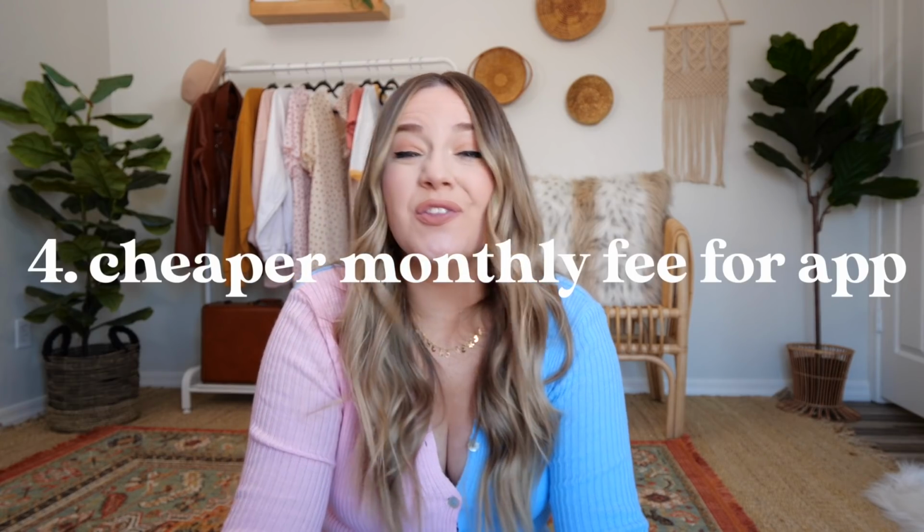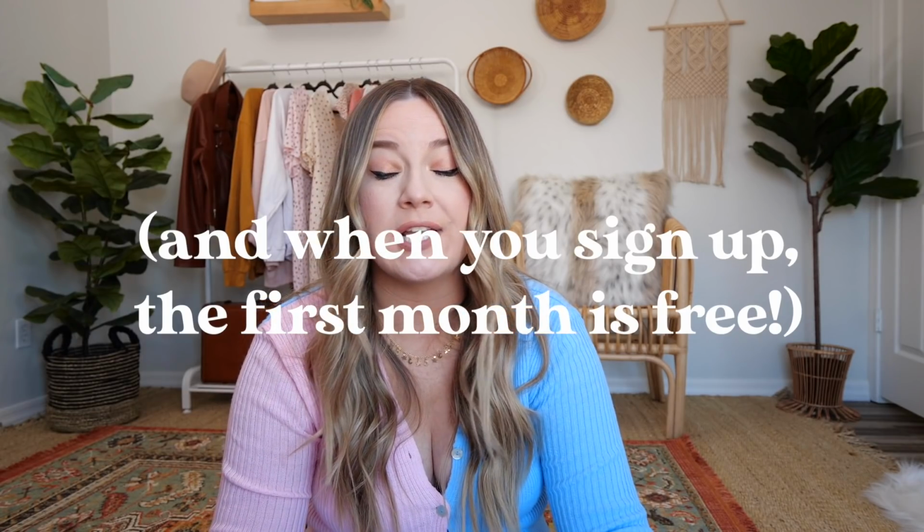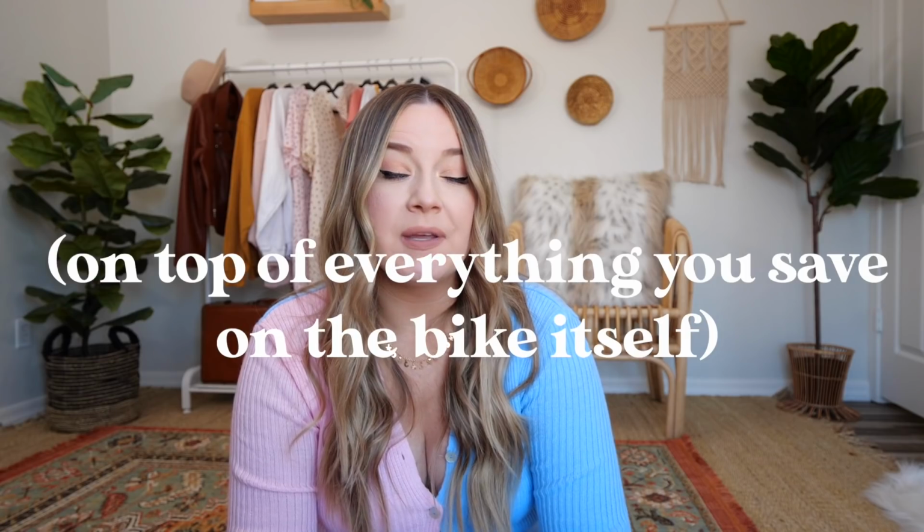And the very last one was another cost related one. The Peloton app is only $13. You only have to pay $13 a month as opposed to $40 a month, which is a huge difference. It's an extra, what, like 27 bucks you save a month or something like that. I mean, that makes a huge difference. That's like my water bill. So I mean, that's pretty great.